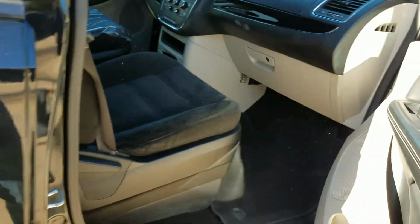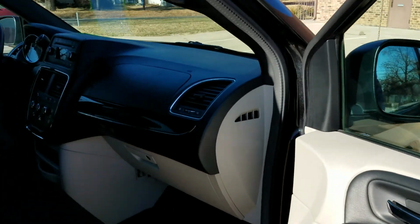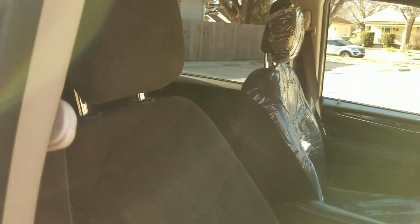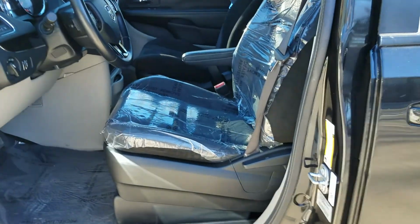Carpets look great. I am a non-smoker. I can smell smoke from a mile away. No signs of any smoke or unusual odors going on in this van. It comes with one key. It's got the keyless entry. If you want us to get another key or keys made on your dime, we'd be happy to. We get discounted rates from the locksmith.